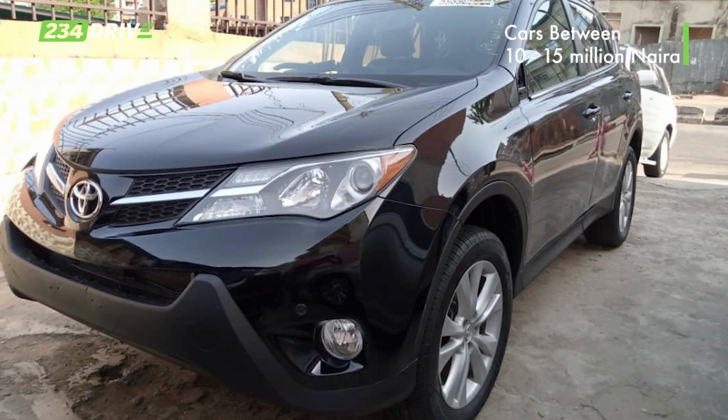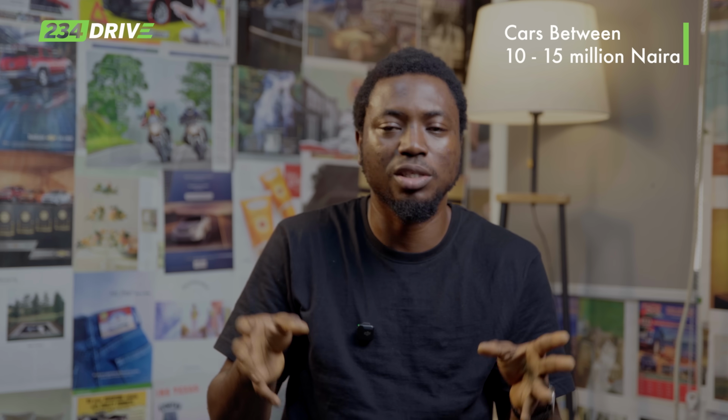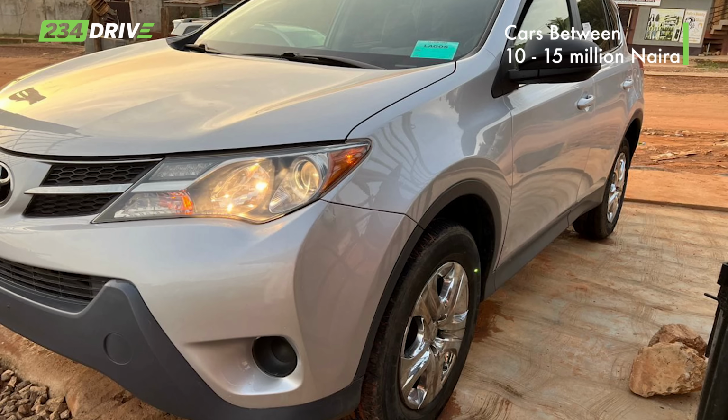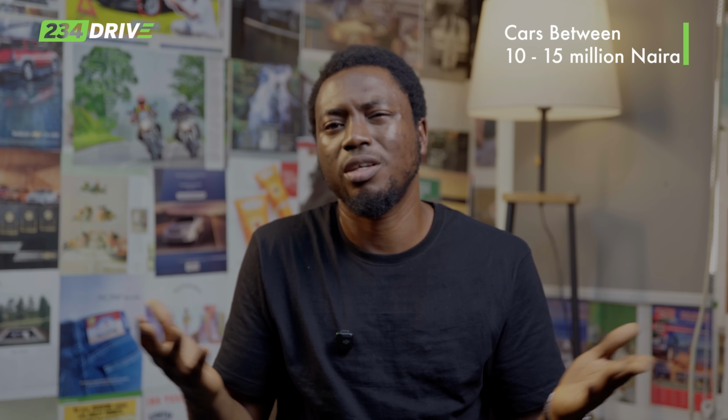This is just a Camry SUV. They don't look alike, but they have the same functionality. The interior feels the same. This is just the SUV version of the Camry. So if you wanted to buy the Camry, but your area is bad with rough roads and whatnot, you can buy the Nigerian version of this car, and you're good to go.